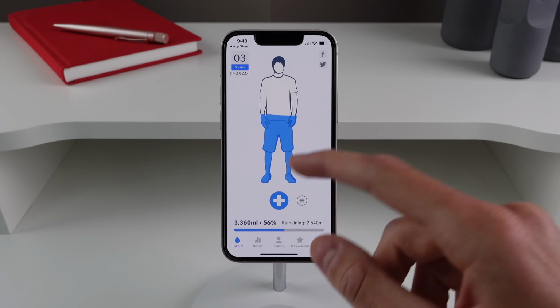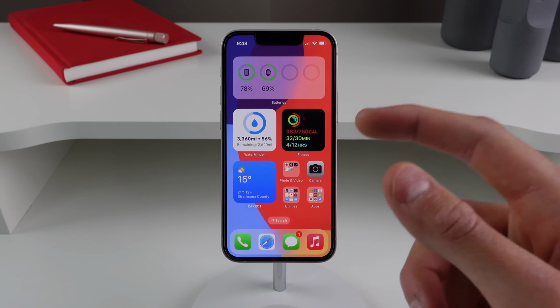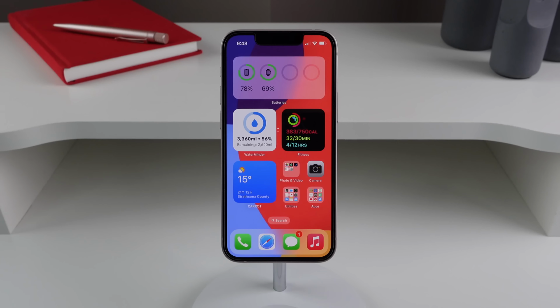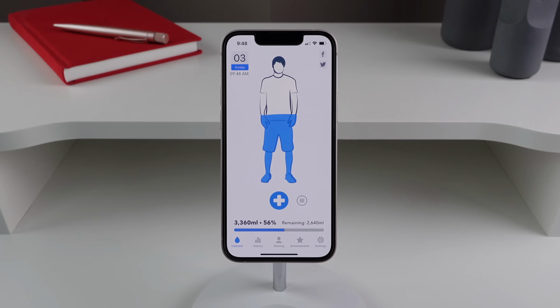There also is a home screen widget, as you can see here, that just shows your current hydration level right on your home screen. I have this stacked right on top of my LifeSum widget as well. So like I said, a very useful but a very important application to use. Most people aren't getting enough water, and I highly recommend using Waterminder to track your water intake.